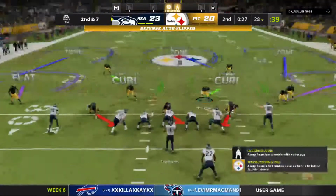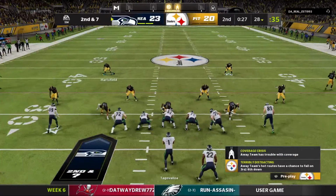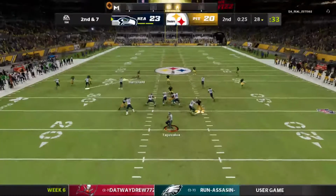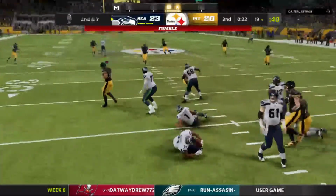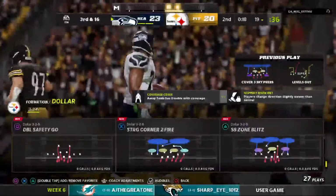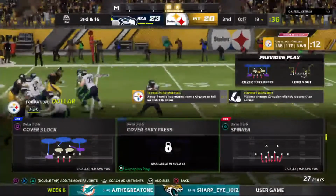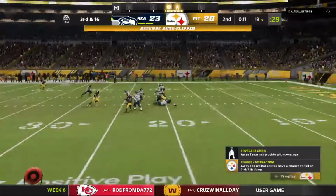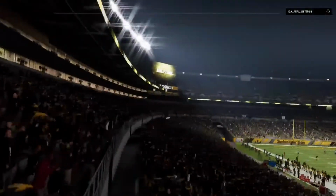Here's 2nd and 7 now from the 28. Throwing now is Tagovailoa. To a hit, and the ball is out. But I believe a Seahawk was able to get a handle on this, so this will remain Seattle ball. A lot of bad news on that play for them, wasn't there? Lost the football, lost a lot of yardage, but I think the good news outweighs it. Able to retain possession. That was big for them.